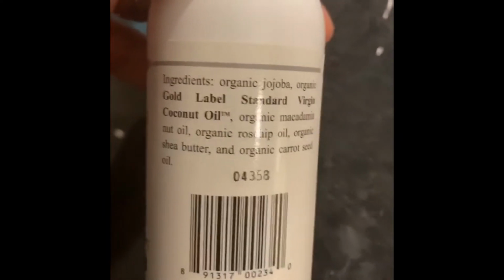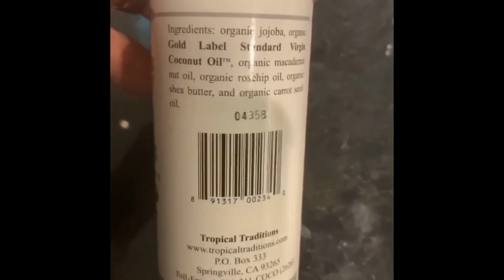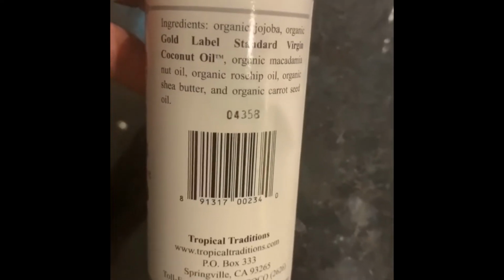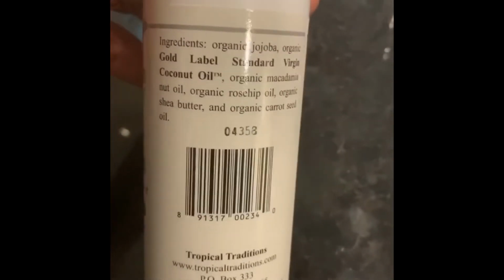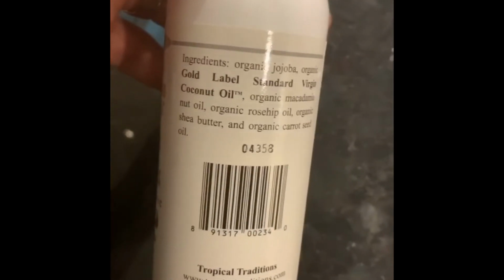All these oils penetrate different layers of the skin, and the heaviest ones like shea butter and coconut oil carry whatever essential oils you add to this so that they work in your bloodstream better and they get stored longer. It makes the essential oils less volatile, so they will actually last.